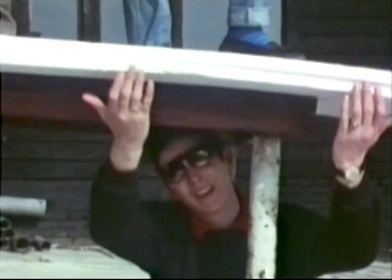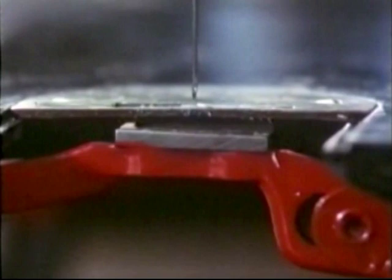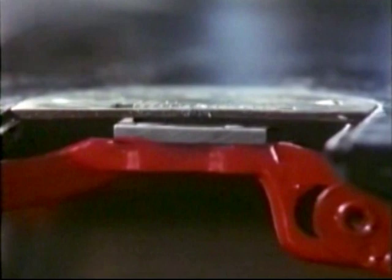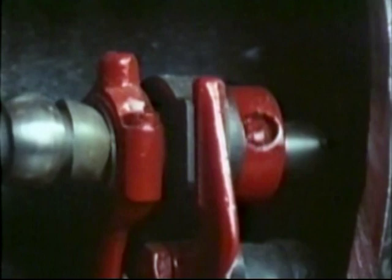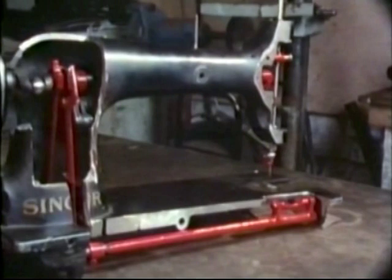The last movement, pulling the cloth forward for the next stitch, is technically called a four-motion feed because the toothed metal bit moves forward, down, backwards, and up again. It does this with these two off-center rings on the drive shaft. The one on the right pulls the claw backwards and forwards, the other one makes it go up and down. So both combined give the four motions. This completes the basic mechanism, all four movements connected to a single drive shaft.